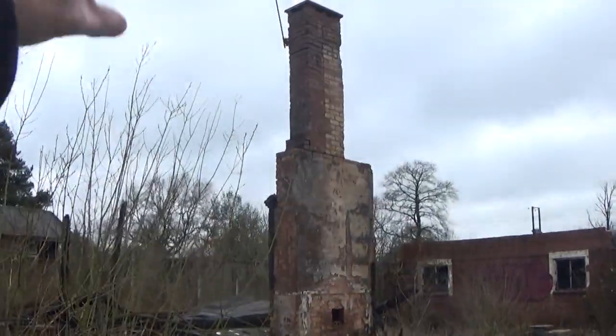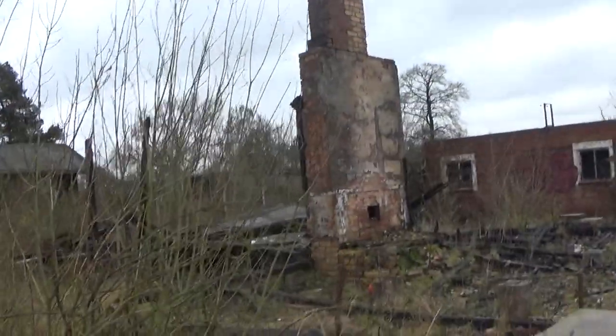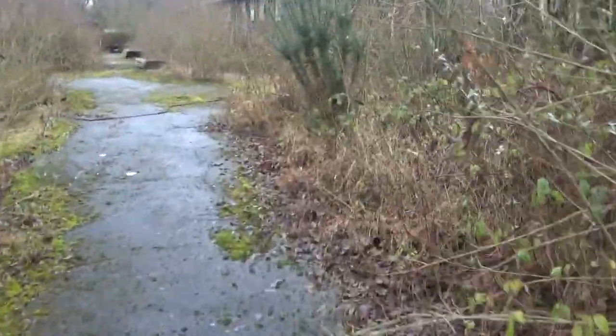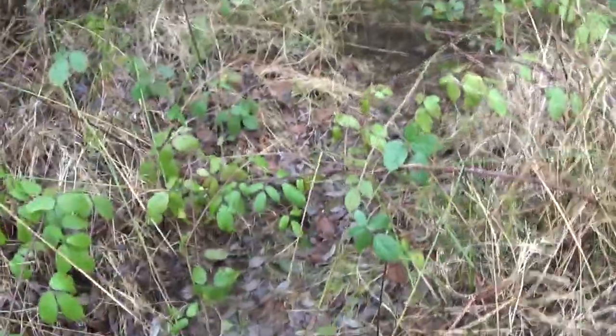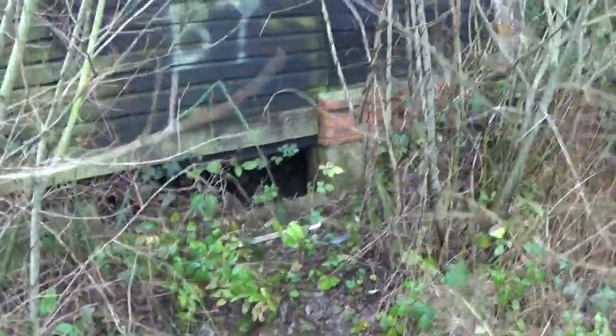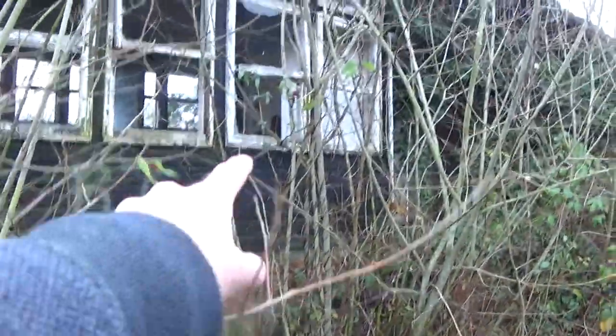See the old chimney stack there. Another big building here. Just have a little look. No guys, I am not going there. That area there doesn't look safe enough to go on, but I would have loved to be able to get up inside and have a look in this room.